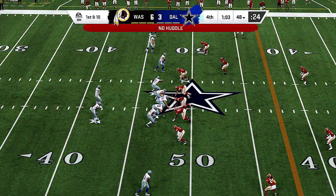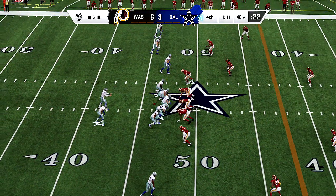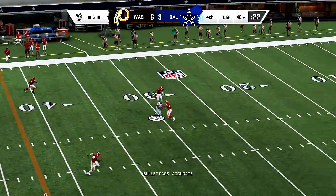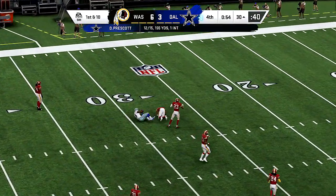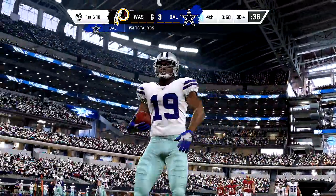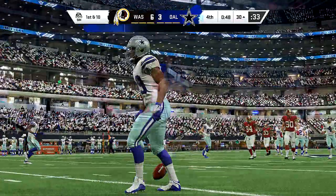First down now, but the clock continues to move. He's back to throw. He's got a man, complete. It's Amari Cooper, and he is brought down, but not before reaching the 30. A good pickup there, a 22.